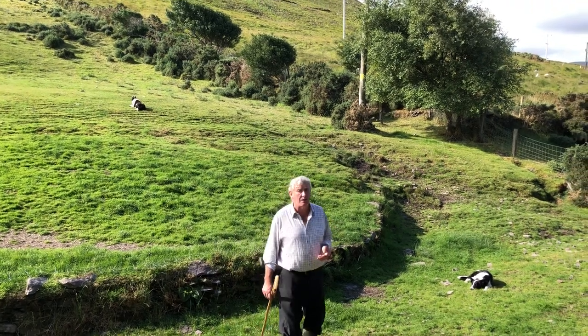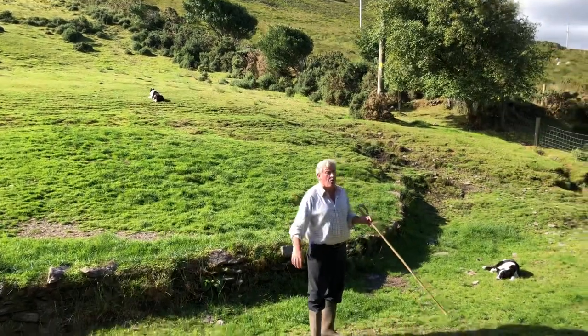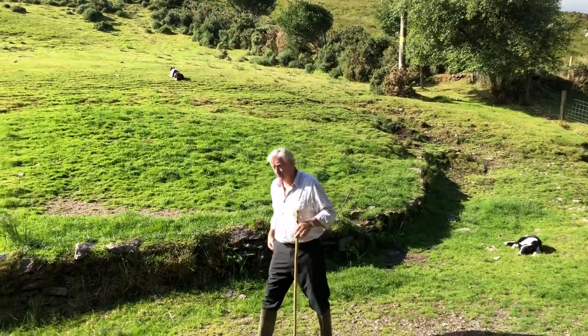Wolves, coyotes, lynx or bears. When our sheep are on the mountains for the months of the summer, we can go home. They're quite safe. Nothing will bother them.